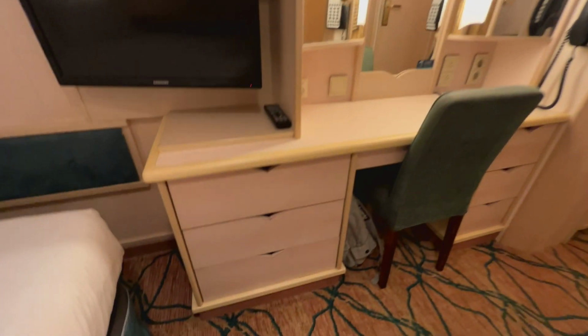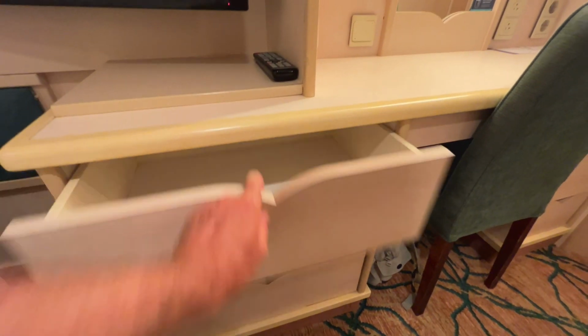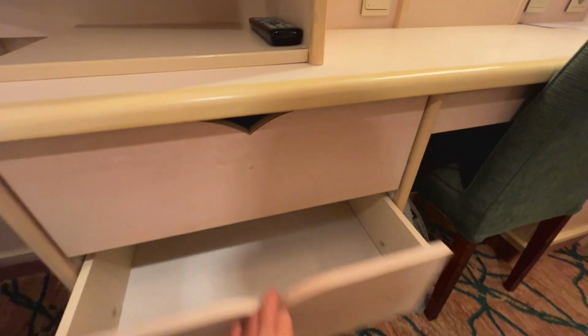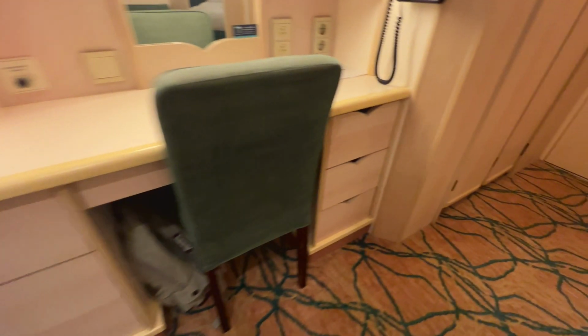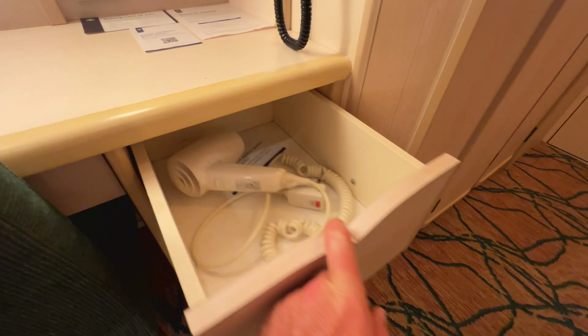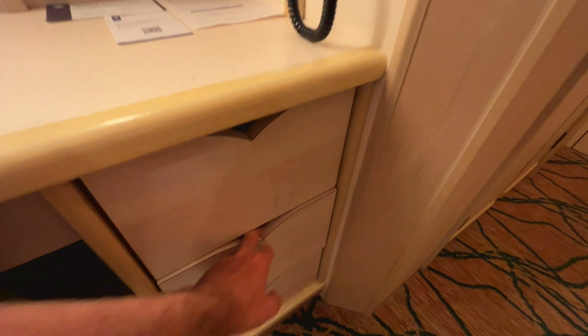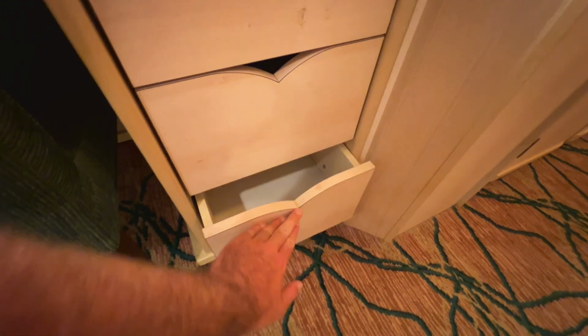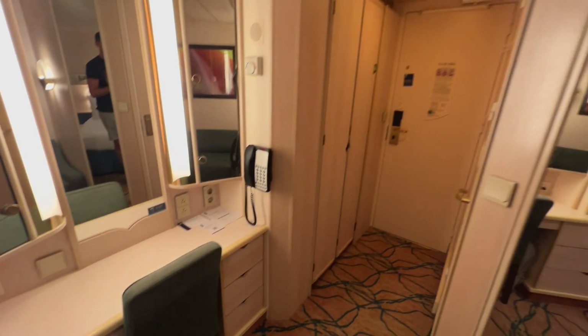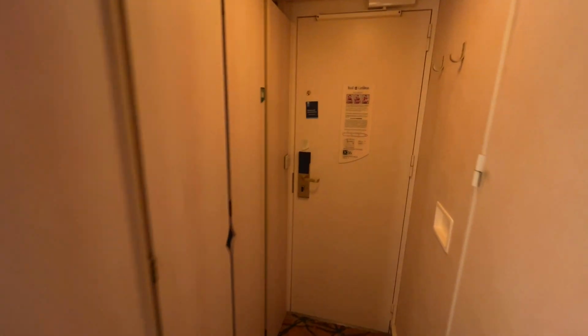You've then got your cabin phone for calling around the ship, and then you've got some big deep drawers on either side of the desk. All the drawers on the left hand side here are empty for you to use, and on the right hand side the only thing we need to mention is your hairdryer, which is in that drawer on the top right. So, drawers done. Let's now move over to the entrance part of the room.